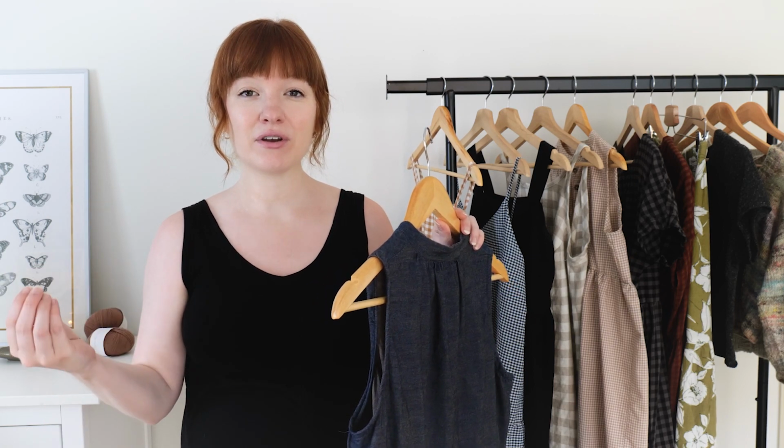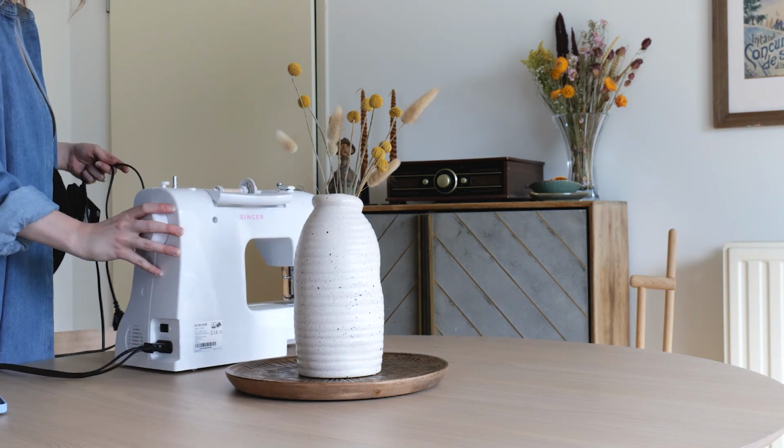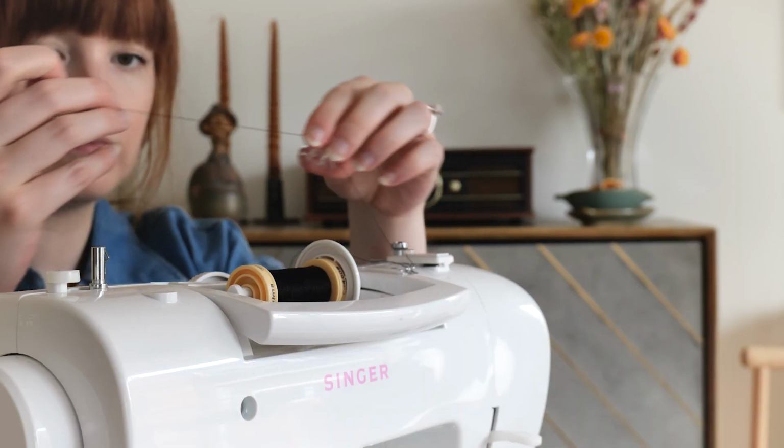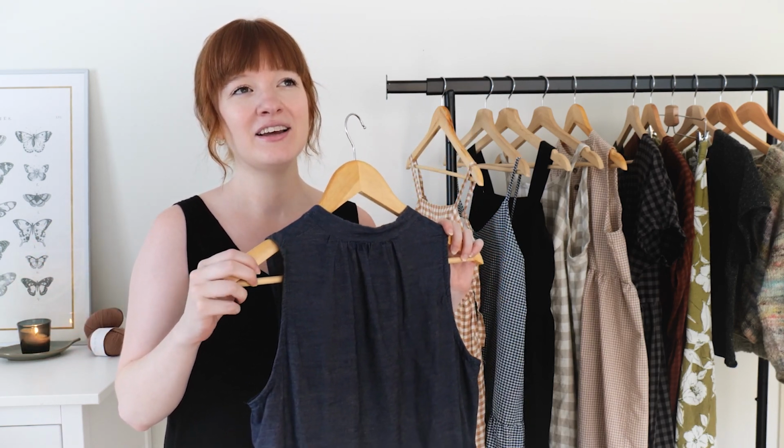I have a really basic sewing machine, because, by the way, all of these dresses were made with a basic Singer sewing machine with no fancy dials or anything like that, just a very basic beginner sewing machine. And so I was a little worried that it wasn't actually going to handle denim. So when I went to my local fabric store, I did find some denim-like fabric that was much thinner and much more forgiving than denim itself.